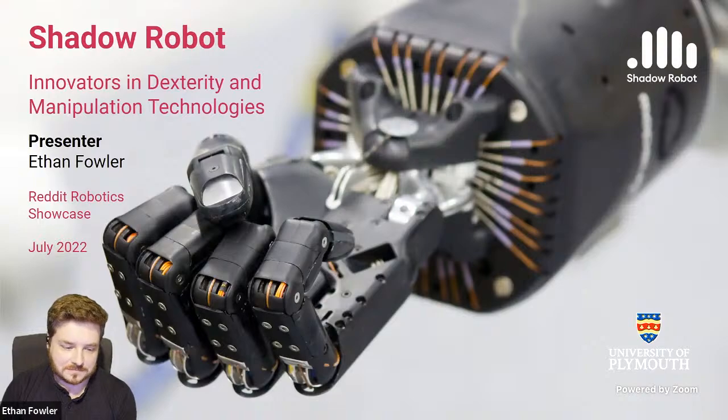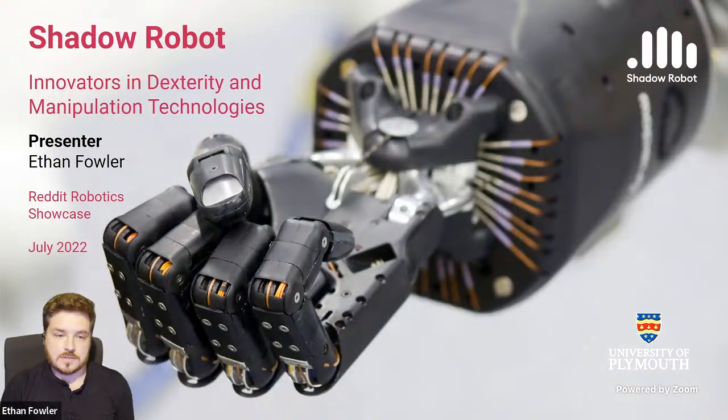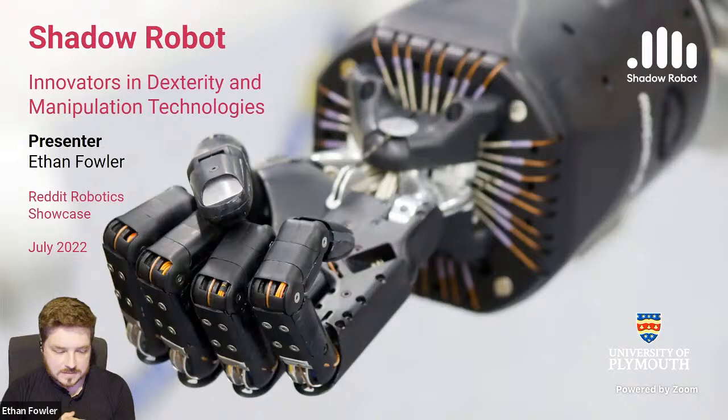Absolutely. We do have a question that came up. They may have missed it, but how many actuators do you use to get all the degrees of freedom in the hand? So there's 24 joints, but only 20 actuators. The reason for that, as I mentioned earlier, is that human fingers are underactuated at the final 2 joints of the fingers.